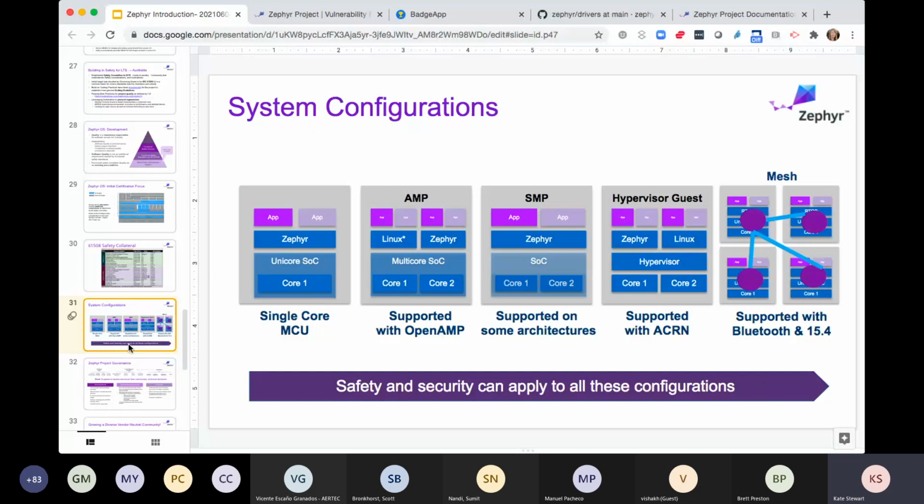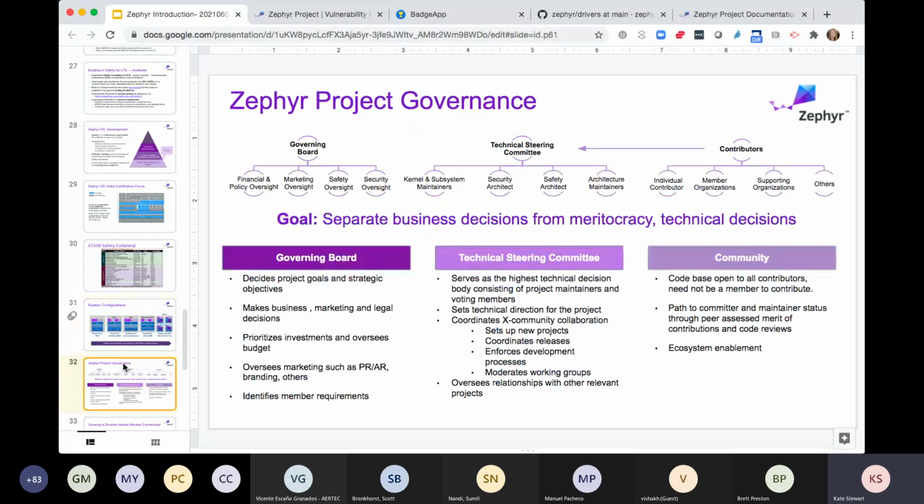Now, how have we actually done all this? Well, at the heart of Zephyr is a technical steering committee. And one of the principles that the Linux Foundation believes is we need to separate business decisions from meritocracies and technical decisions. This is one of the reasons Linux has been so successful, is it's based on merit what goes into the kernel. And there's a hierarchy of trust that has been established amongst the maintainers. And we've done what we can to replicate an equivalent here in Zephyr.